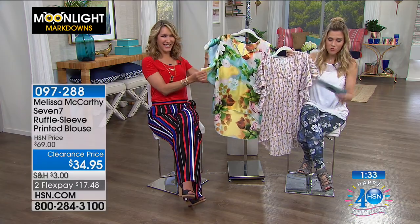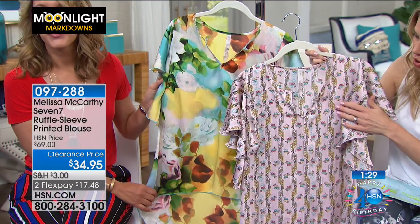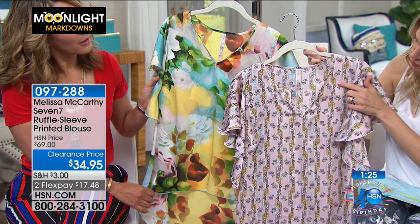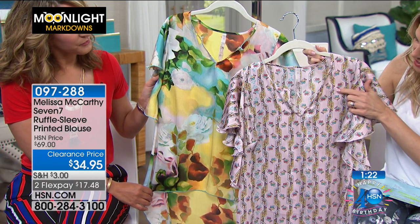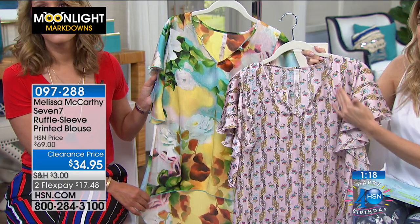I'm holding the ribbon pink, so this is going to be your light shades, the beautiful light rose, baby pink, and it has, again, little pops. There's little pops of purple and yellow and a little bit of a bright pink and a teal, so there's really a nice way to wear a subtle print.